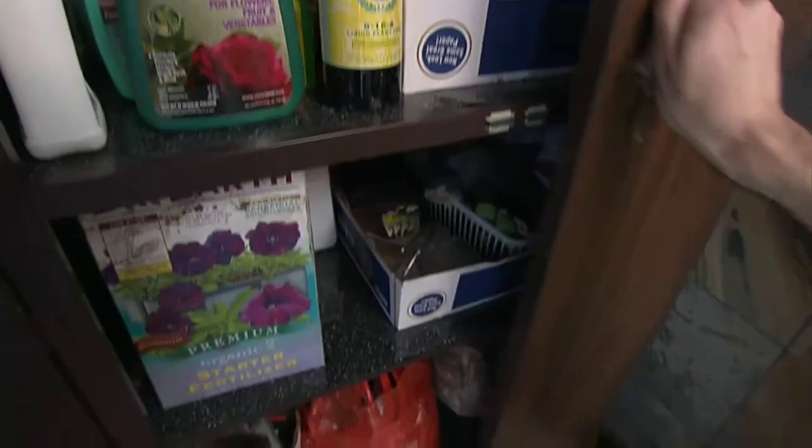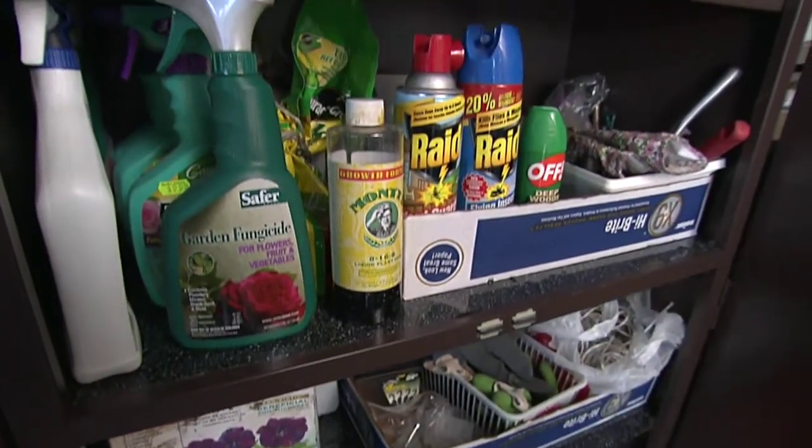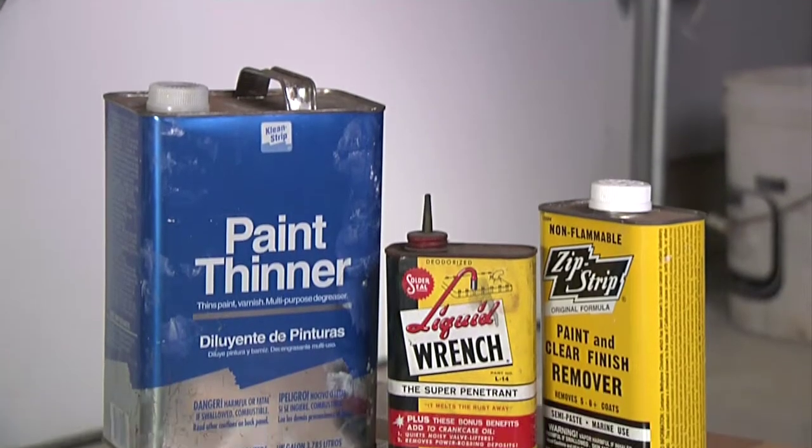Herbicides, pesticides, gas, cleaning products, and more end up in our garages. Mary Kay Appy, the president of the Home Safety Council, has some great advice to keep your family safe from dangers that can come with them.